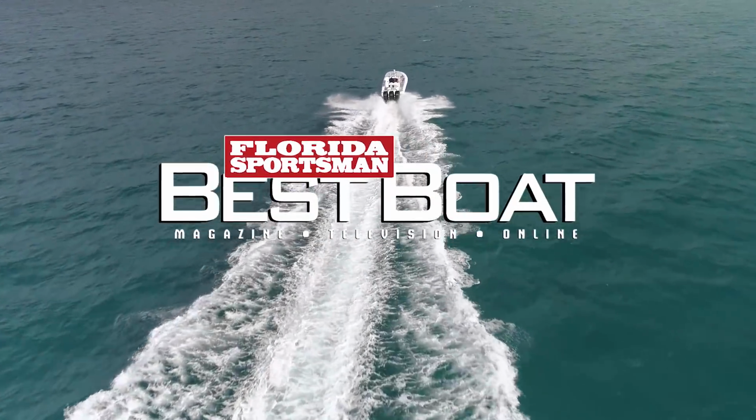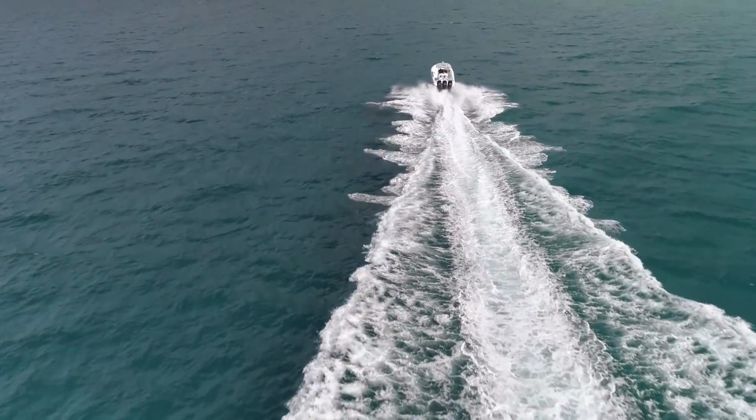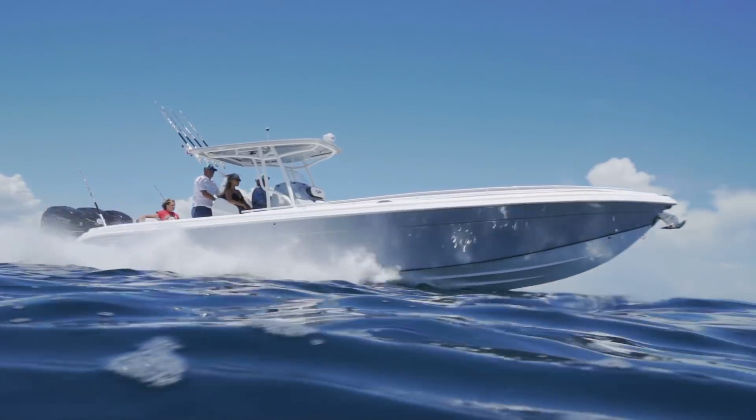Welcome back to Florida Sportsman Best Boat. Join our hosts Rick Riles and George Labonte as they check out the Glasstream 36 Pro-XS Raptor.